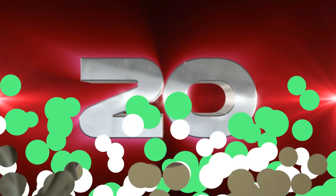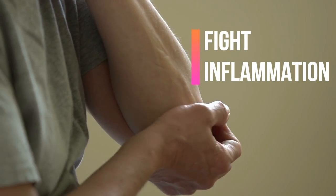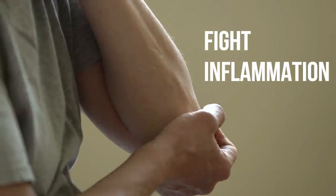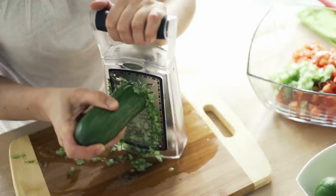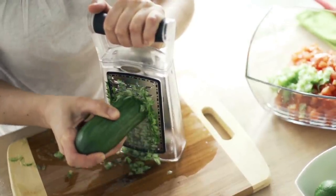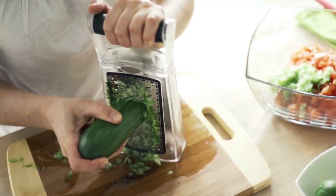Number 20. Fight inflammation with cucumbers. Cucumbers may help to cool the inflammatory response in your body, and animal studies suggest that cucumber extracts help reduce unwanted inflammation, in part by inhibiting the activity of pro-inflammatory enzymes.